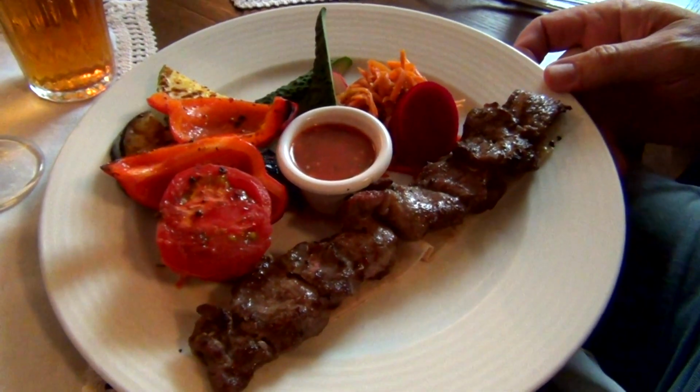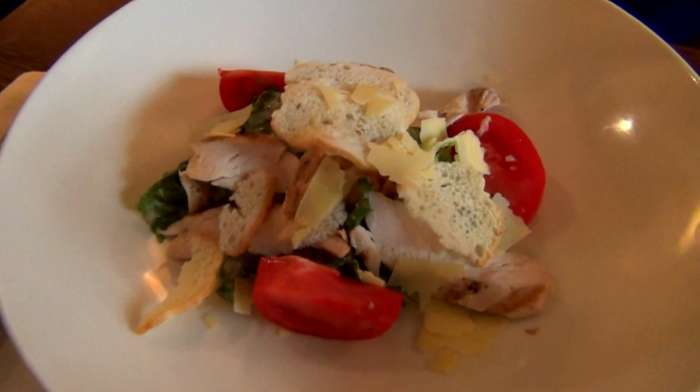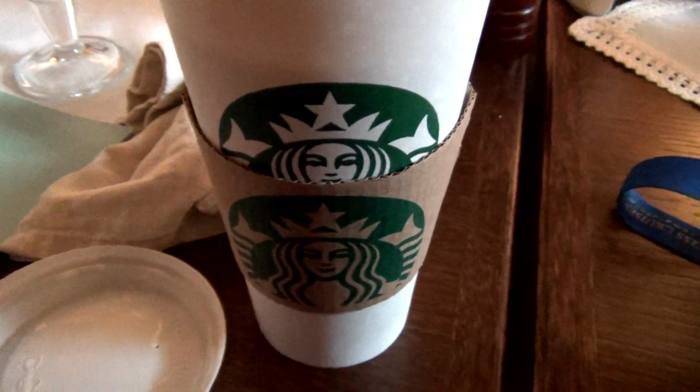Then the food came. Mike had the lamb shish kebab, and I ordered the stroganoff. I will say that the food was good, but the portions left me a little hungry at the end of the day.